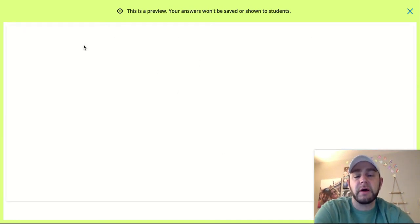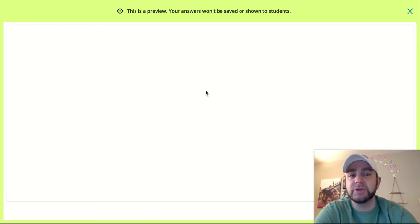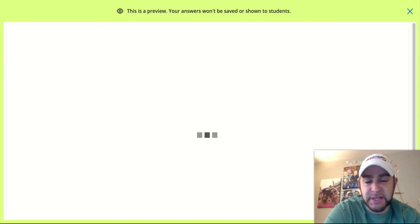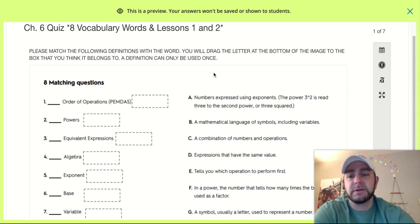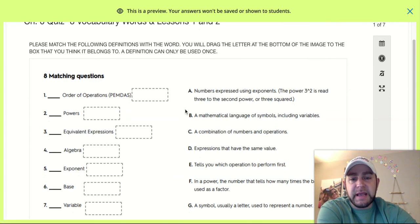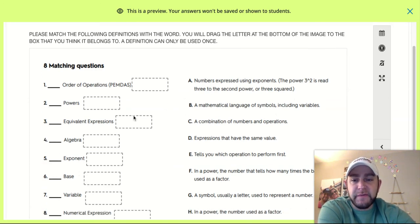Once you click it, obviously there were some directions on that first page. You will want to read those just in case there are any tricks, tips, hints, maybe some bonus points. All right. So the very first question is 8 questions, actually. So these are your 8 vocabulary words.